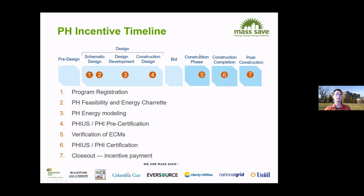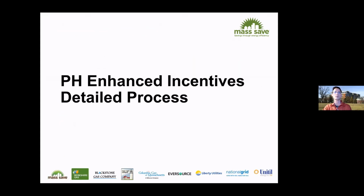In construction, we are looking at the early modeling of the project, and so we need to know the energy conserving measures, or ECMs, that have gone into the project. Ultimately, we are looking at construction completion for the Passive House certification, and following closeout, an incentive payment will be available after we have verified all of the energy conservation measures and whether or not certification has occurred.